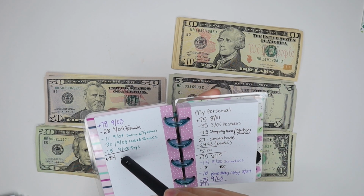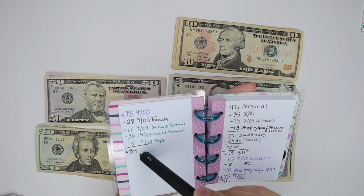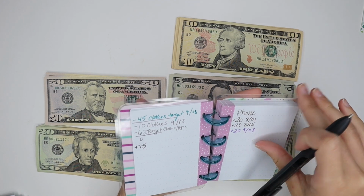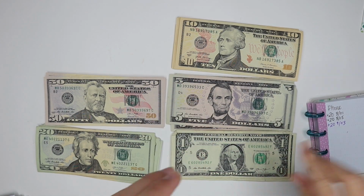I'm still deciding if I'm going to lower this amount because now that Bryn is not going to be on formula anymore, we probably don't need that much, but I'm going to keep it that amount for right now because I do have a couple things that I want to buy for her. So we'll keep it that way this time.